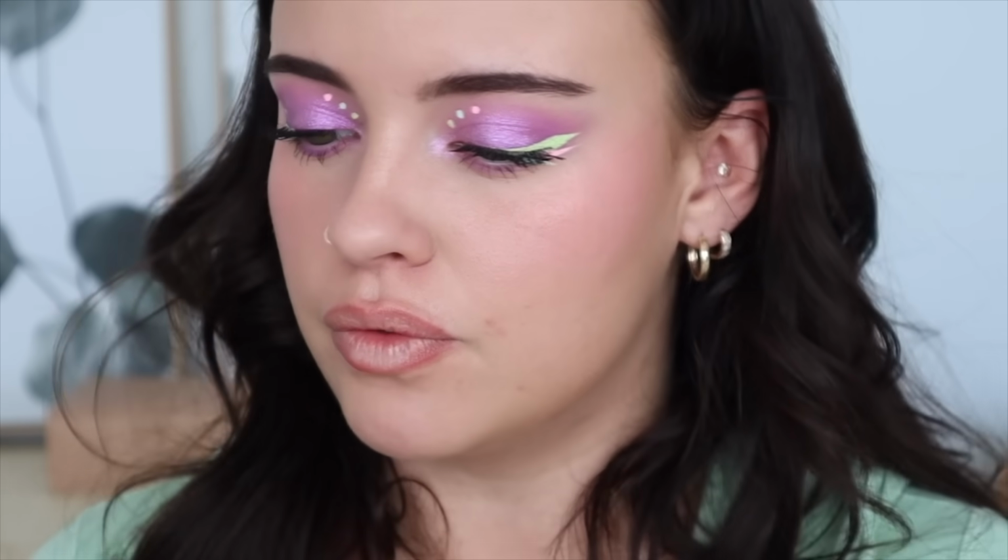So here are the eyes all finished with the final cheek color. I think this turned out really fun. I feel like a little fish or something, like a little rainbow fish. Let's see what I can come up with for the lips now.